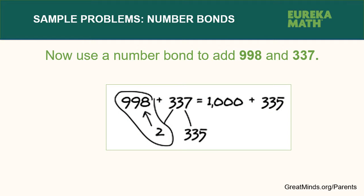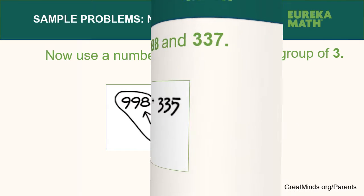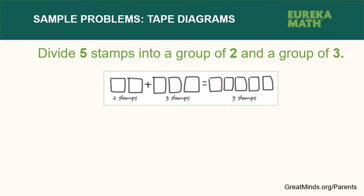So we're not going to go into how we can actually use a number bond to add these numbers. It's not necessarily relevant to us at this point, but as you can see, there's a way that it segues into that because the material scaffolds from lesson to lesson, from grade to grade. So this is a very good example of hidden partners, and this also goes into number bonds.